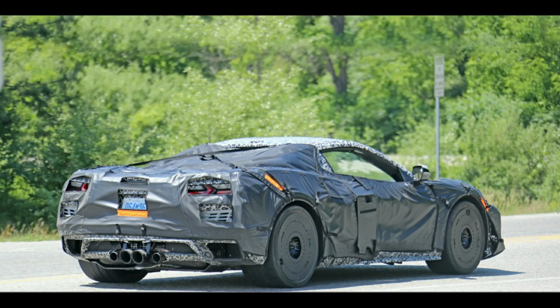So there you have it, guys. The C8 Z06 is being tested in at least one of the available models with the center exiting exhaust. In the video I showed yesterday with the bigger spoiler, which is likely to only come on the Z07 package, the center exiting exhaust was oddly missing. So just from looking at the pictures, the one that I see here with the center exiting exhaust is not very likely the Z07. It's pretty much going to be the Z06, it looks like.